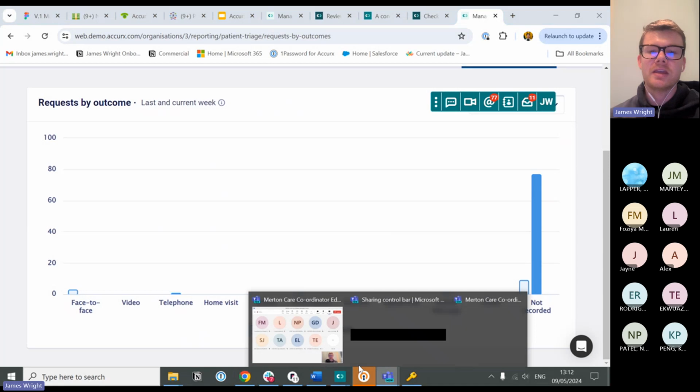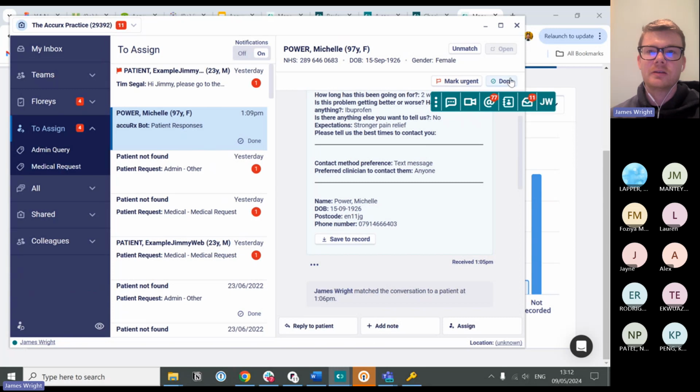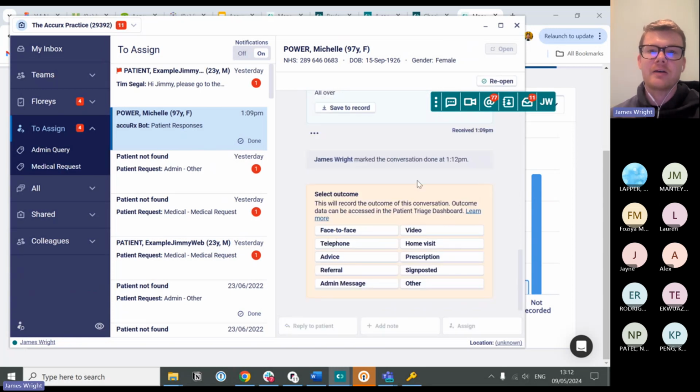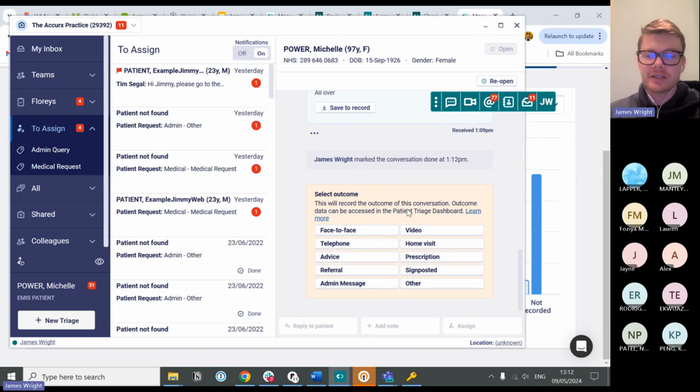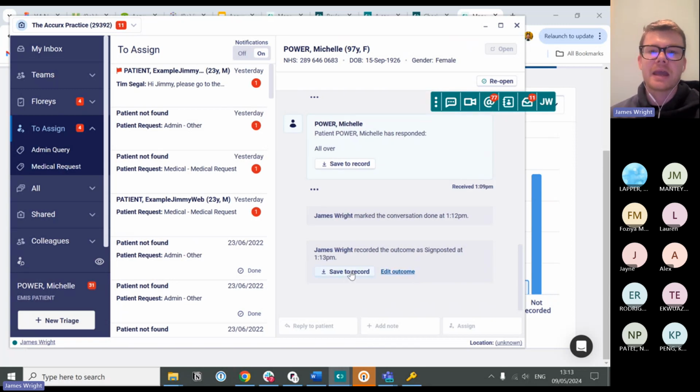So once the request is done, we'll click done here, and there'll be an option at the end for what outcome it is. This isn't compulsory, but we can just say that we signposted the patient to information about bad back, had we done that. And again, you can save that to the patient record as well, as that was the outcome. But if you don't want to save to record, that's fine, and you can always reopen and edit the outcome. So that's all within the product as well.